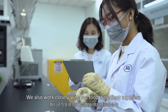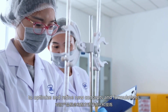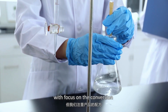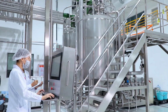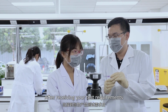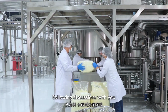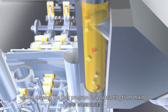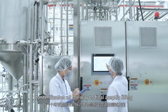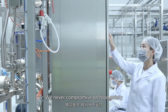We also work closely with top food ingredient suppliers to optimize and refine new concepts and formulations, with focus on the conversion from recipe to commercial production. After receiving your test requirements, our expert team will quickly respond. Following discussions with you, we will develop the best program for you, starting from mixing to sterilization all the way to final aseptic filling. We never compromise on food safety.